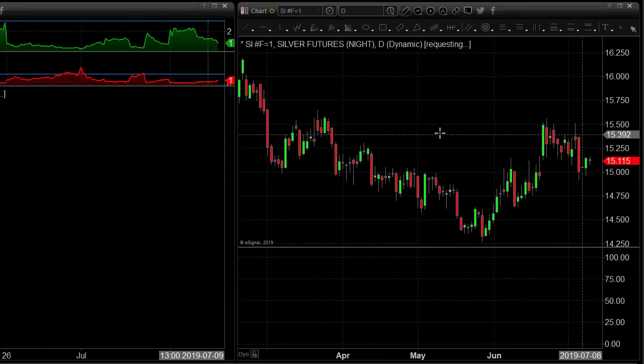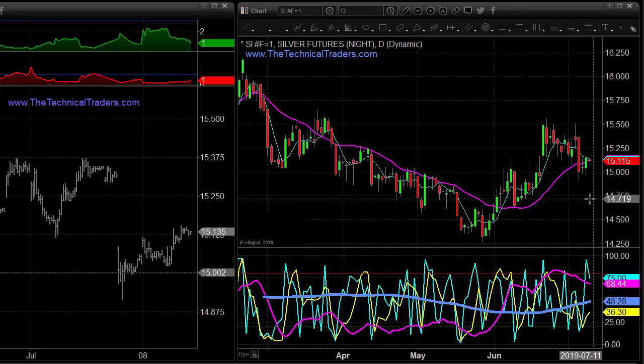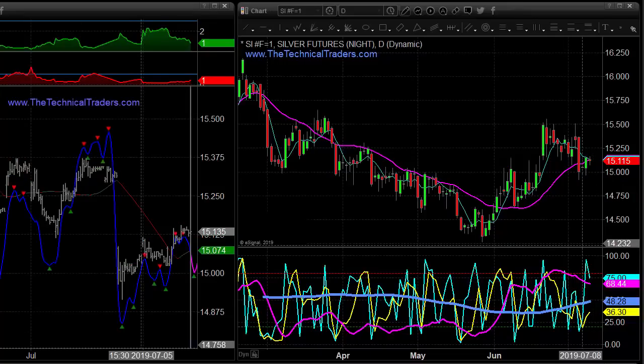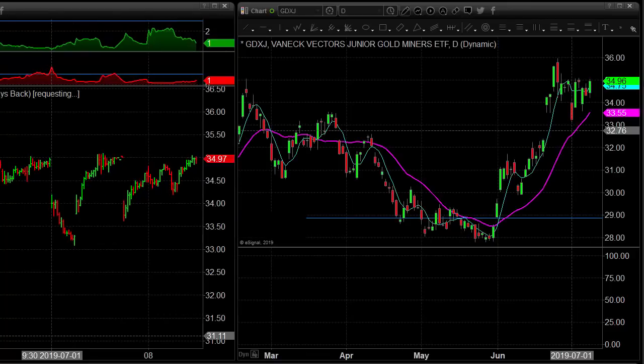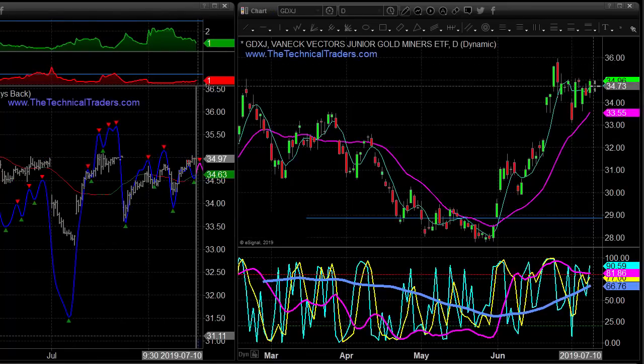Pretty much across the board, same for silver. Silver's got a bearish formation. Looks like it could have another leg to the downside. And if we take a look over at the miners, GDX, GDXJ, they actually are performing a little better. Yesterday they performed very nicely, holding up.